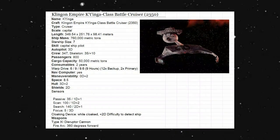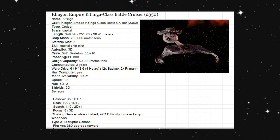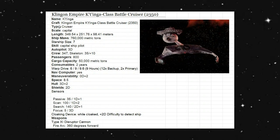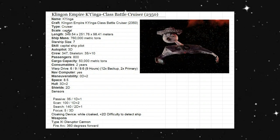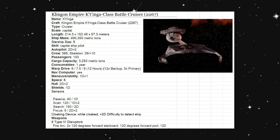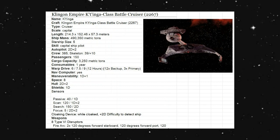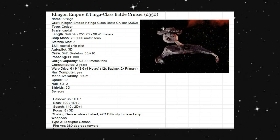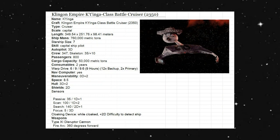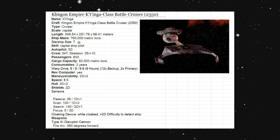Okay, so we're going to go through all this, even though I'm sure a lot of this is going to be very familiar to what we had before. So again, it's still capital scale. We're at 349 meters. We have increased in size because the old one was 214 meters, and now we're at 349. So this is almost twice as big, at least another half size bigger than what we were. So this is a size 7 category ship.